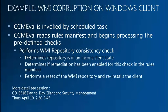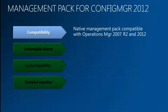And that's a reference to the session, day-to-day client and security management from both a product group and MSIT, which is going to be a great session.